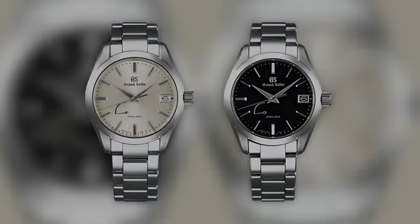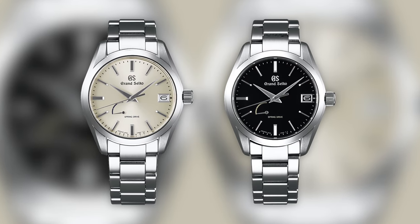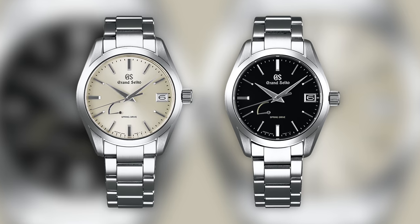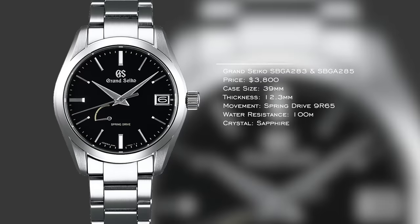But then when you get into the other side of the aisle with the spring drive, a lot of people think that they have to spend over $5,000 to get into a Grand Seiko spring drive, but that is actually not true. You can get into it at a pretty reasonable price, all things considered, with the SBGA283 and 285. So currently speaking, these are the most attainable spring drive watches that you are going to be able to get. They both come with the 9R65 movement on the inside.